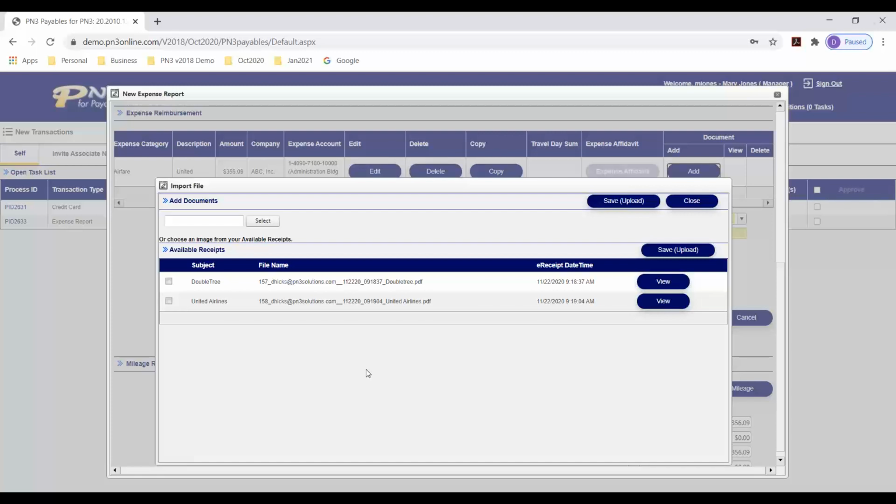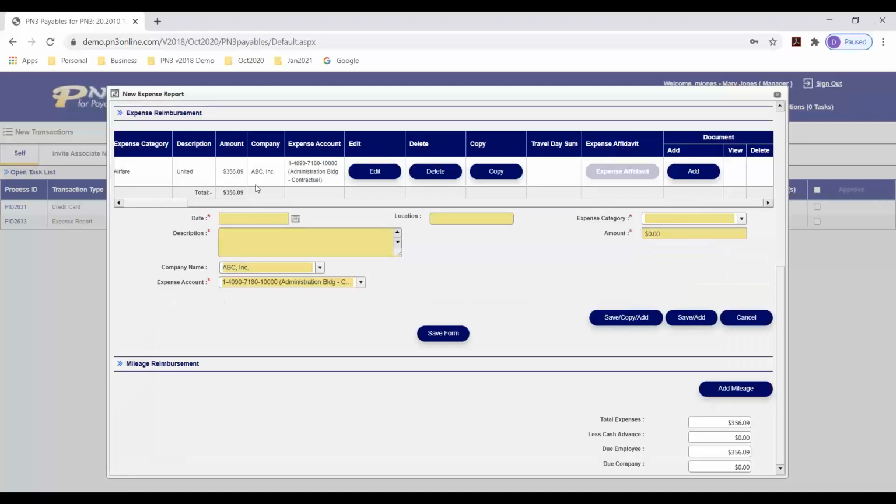and I'm the only one that can see them. And I can link the appropriate receipt to the appropriate expense. So I don't have to browse and find it. It's going to be right here. Or if I'm on my mobile phone, I can simply take a picture of it. So I can enter in additional lines. I can also enter in mileage.